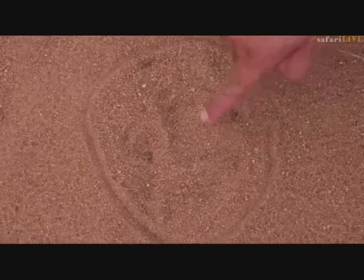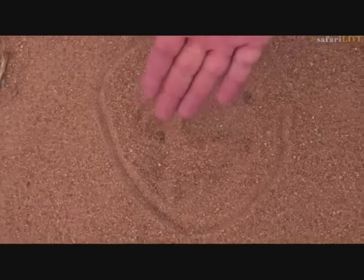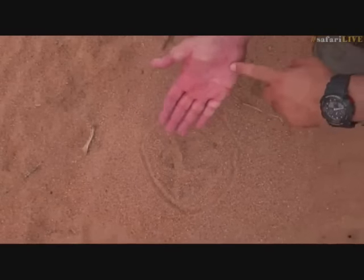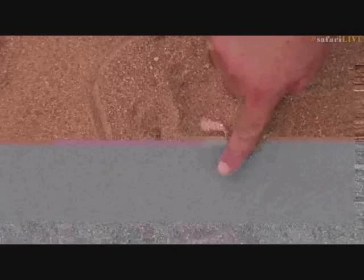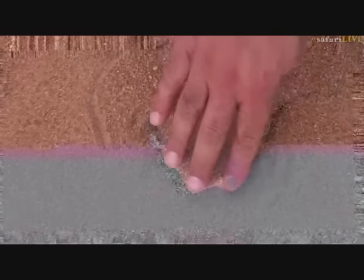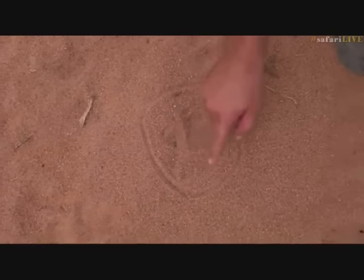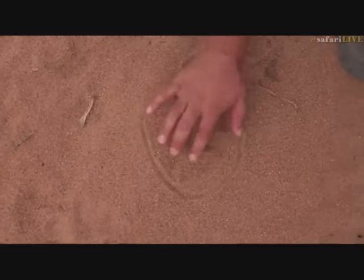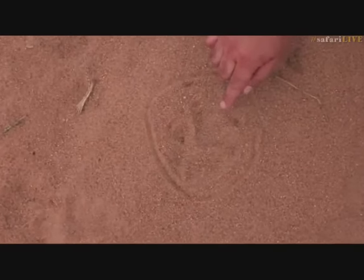You can see this is the back pad of the lion, so the palm of the lion, if you think of it like your hand, that's the back pad over there. And then it's got 1, 2, 3, 4 toes. Look at that. So we know this lion was walking that way because of the way the track is facing. But look how big that track is, almost the size of my hand. But this is from a female.